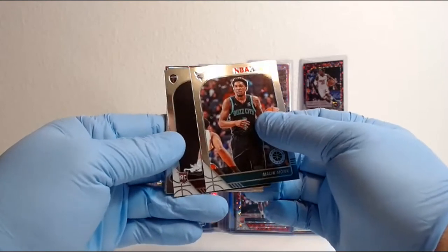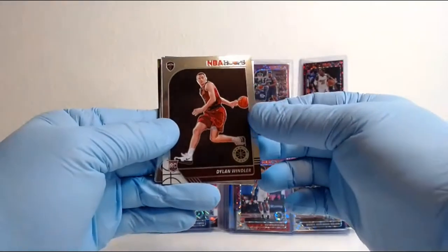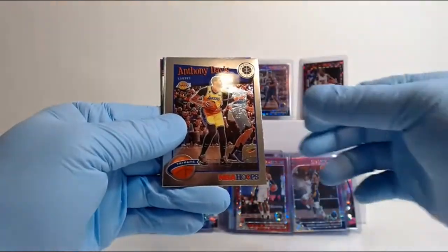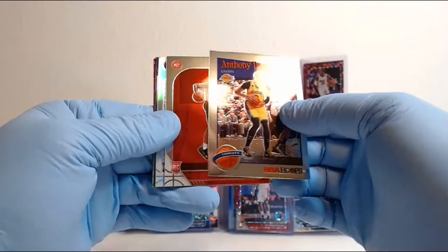Yes, it's the current team that the player is on. Whatever team the player is on. Dylan Windler, if I say the team, I'm just reading off the logo. Yeah, current team the player is on. Anthony Davis to the Lakers.